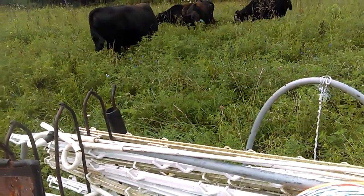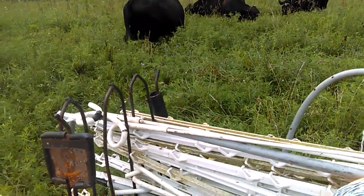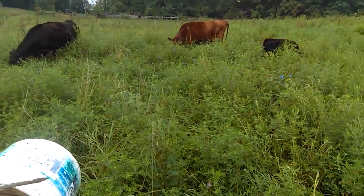And a few more weeks, I'll have the full herd up here. And after we go through here, I'll drag it and knock down the ragweed. And that'll give us some time to get grass growing in here for some fall grazing.